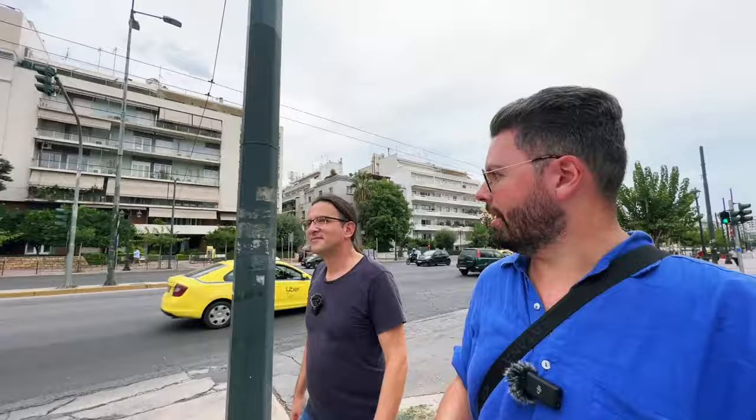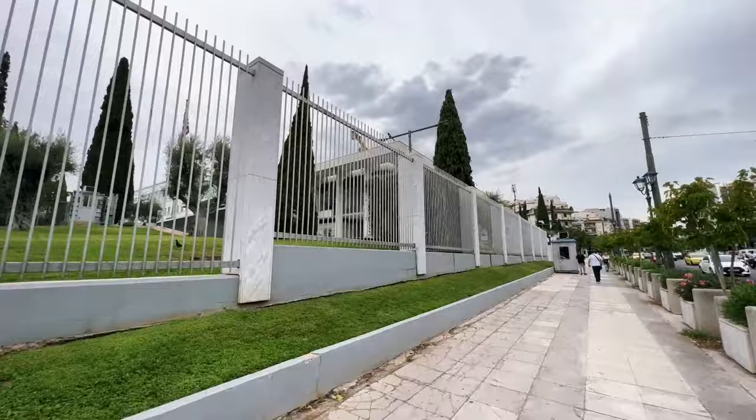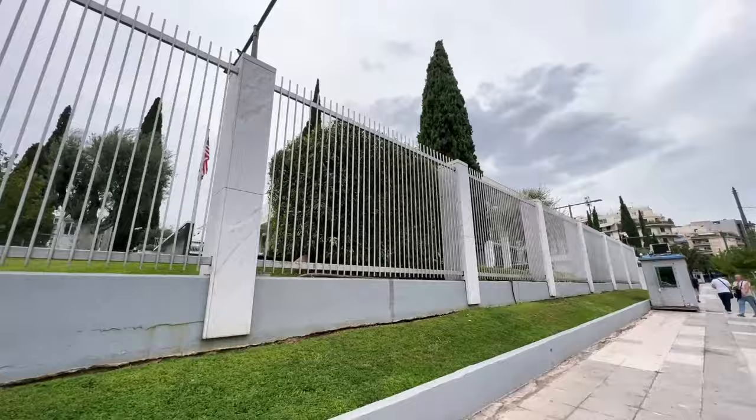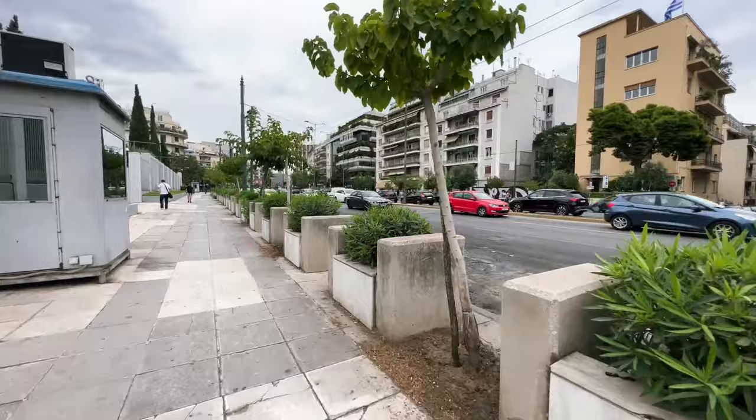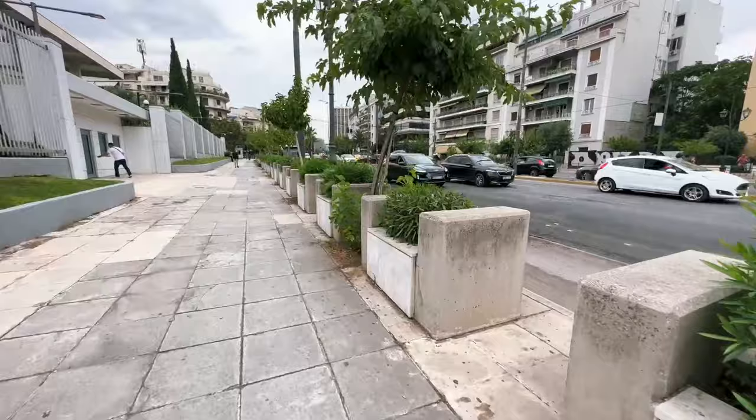So we're heading on towards now, perhaps for me, the most beautiful modernist building in Athens. It's Walter Gropius's U.S. Embassy from 1958. They may or may not tell us off for taking videos of the embassy. I think we'll talk about it in that other corner. Yeah, let's go to the other corner, further that way. Because embassies usually don't like filming. No, it's very high security, as it should be.